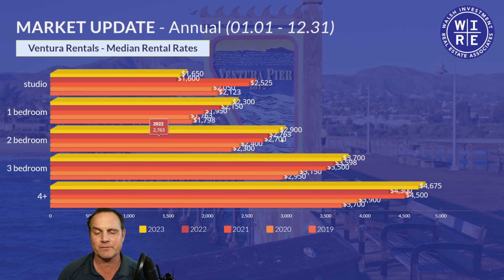And another one where we, for the most part, have increases. But look here in the 4 plus. Last year we had a dip, so it dropped $200 a month, and then it rallied back. So we've got the increases since 2019, but there was a drop in 4 plus in 2022 for Ventura. Interesting trend to see.